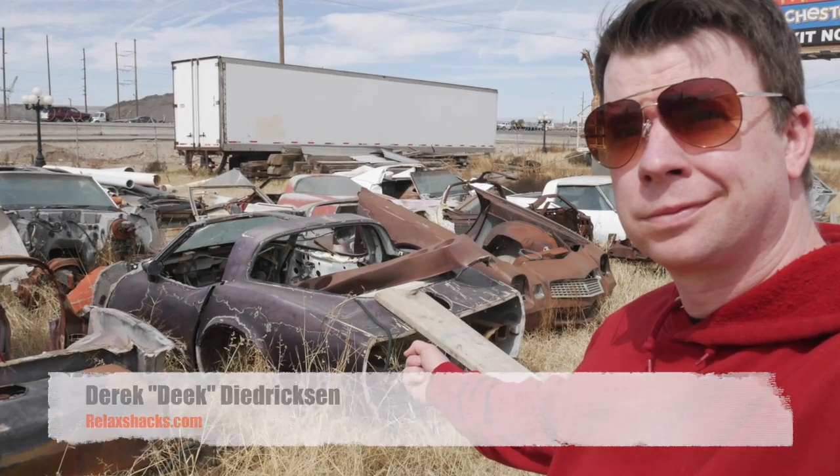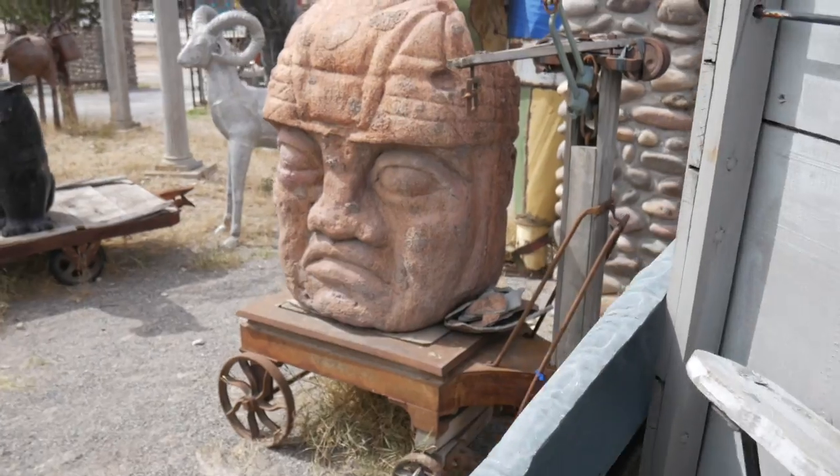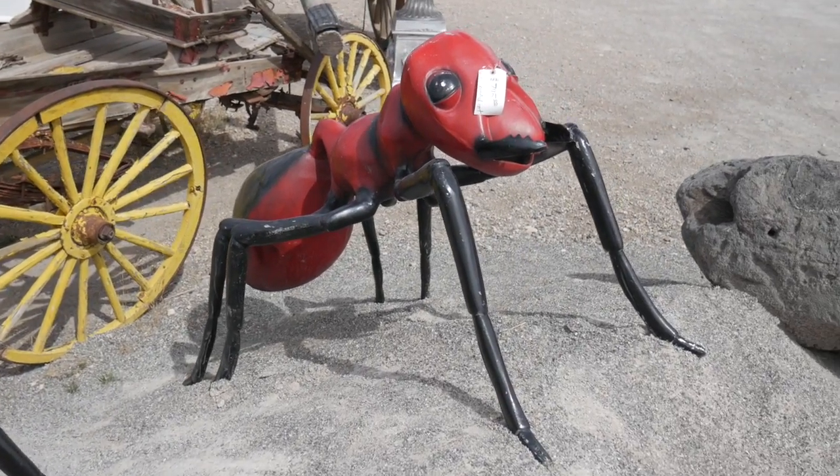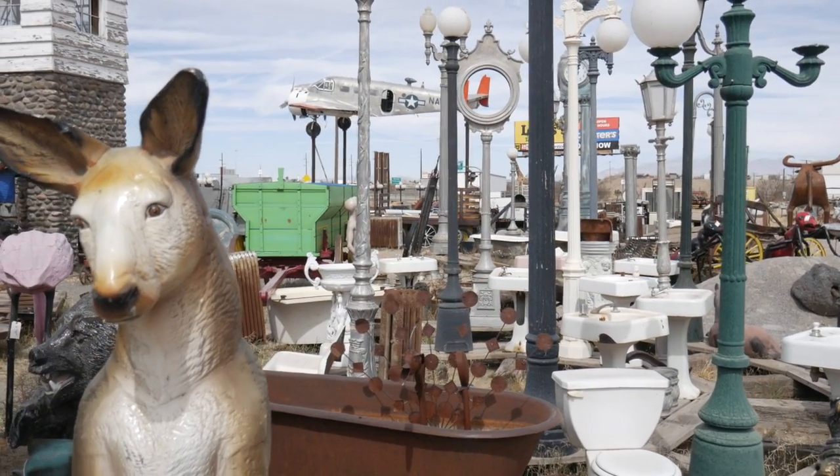Yet another crazy random place we have found next to the highway in Vinton, Texas. I could spend all day here. Unfortunately, I have like 20 minutes to explore this place, which bums me out.